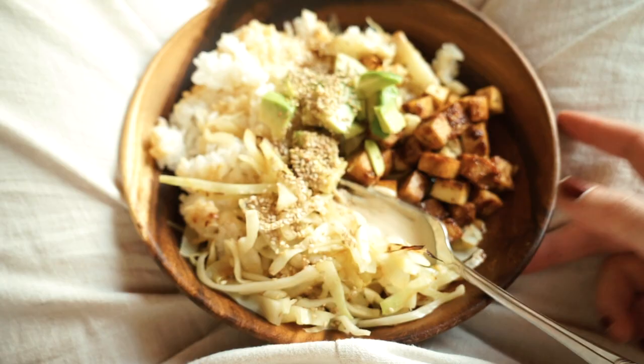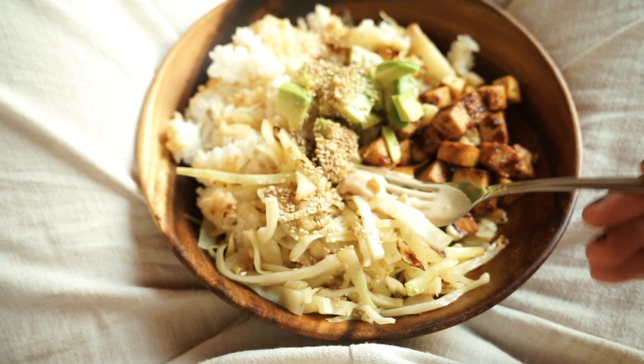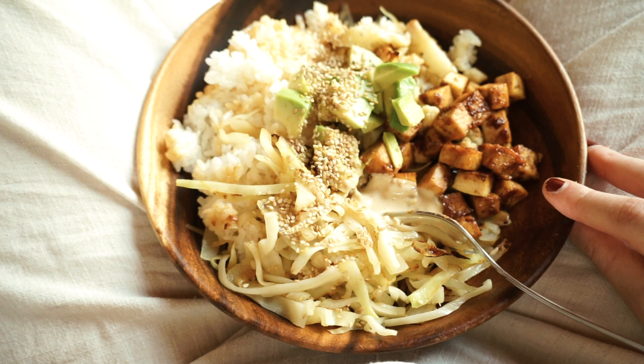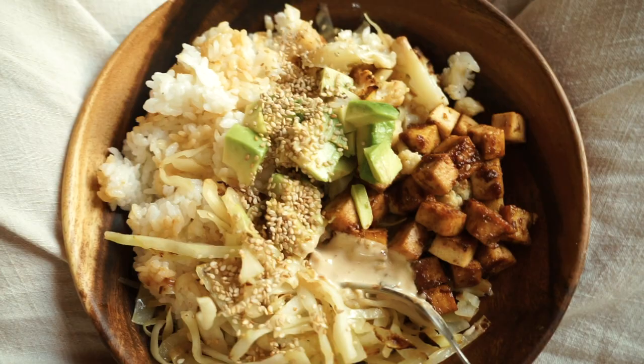Here's the finished product. It's nothing fancy, but it's delicious. We have some shredded sauteed cabbage, a miso lemon tahini sauce, pan-fried tofu with the miso, maple and sesame oil glaze, avocado, some baked cauliflower from yesterday, Japanese rice, my favorite, and plenty of sesame seeds. Yummy!